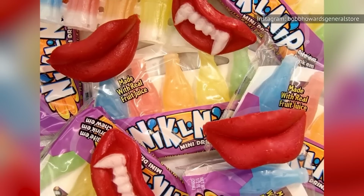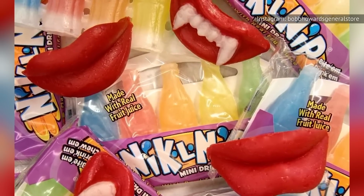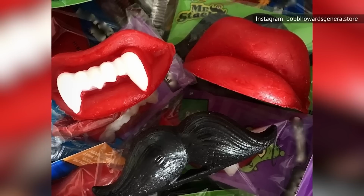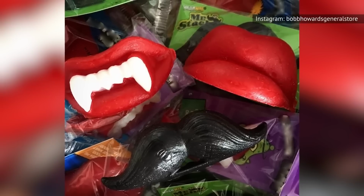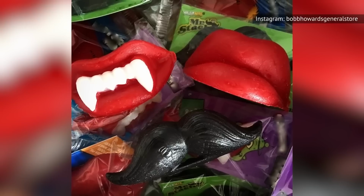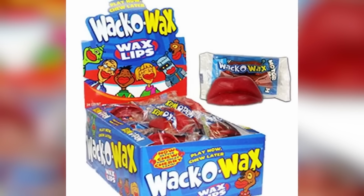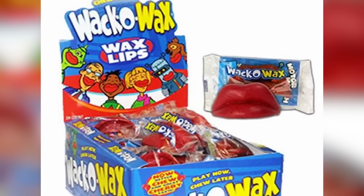The history behind wax lips involves multiple company sales, bankruptcy, and struggles with controlling costs to produce popular products. All that, and the fact that they don't taste particularly great, help explain why they aren't widely distributed today. But wax lips are still sold online and in candy shops nationwide, although as with most options on this list, Amazon is probably your best bet.